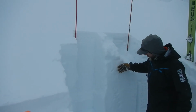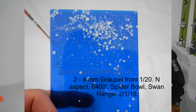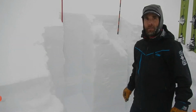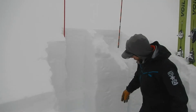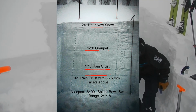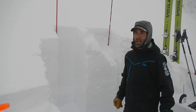A couple layers to note within our snow pit. We found our 120 grapple layer that coincided with the heavy rime event that we got observations from at lower elevations here in the Swan, as well as over in the Whitefish Range. And two other layers to note: we have our 118 rain crust, as well as our 19 rain crust that we found widespread throughout our forecast area.